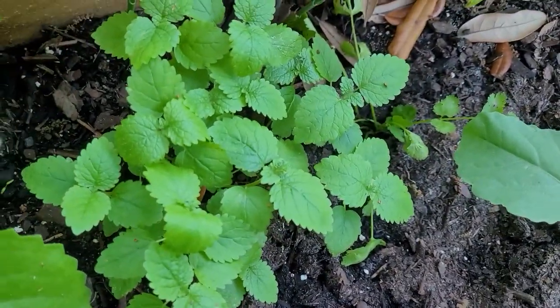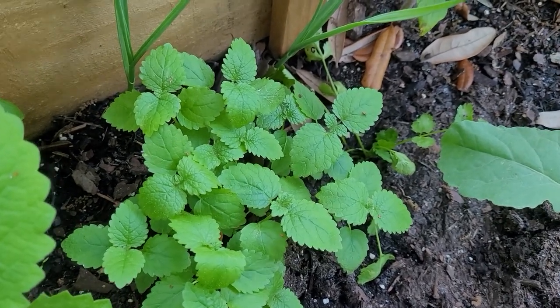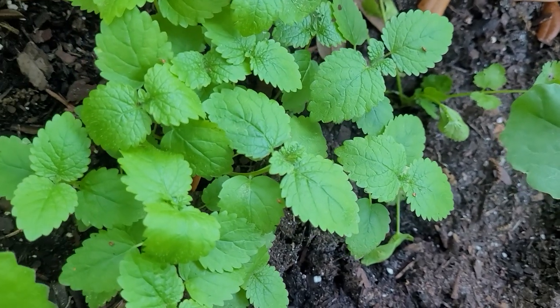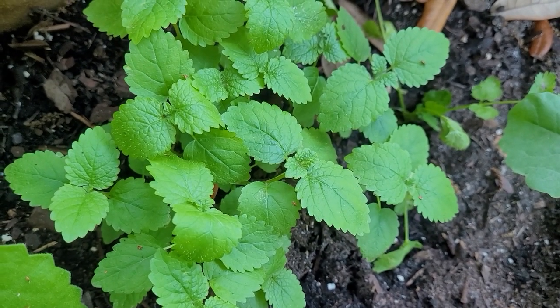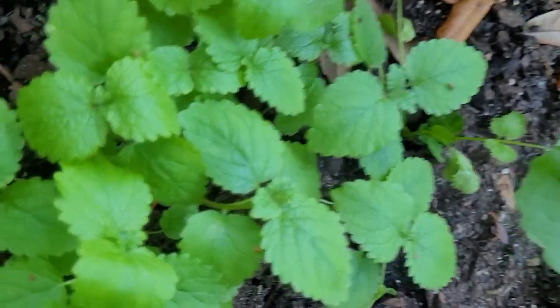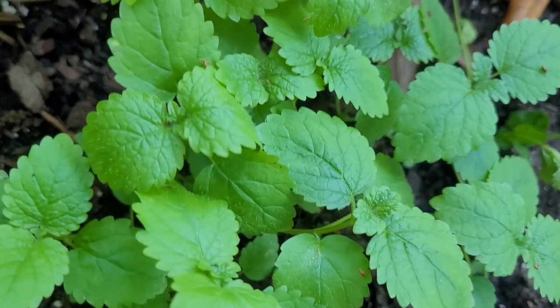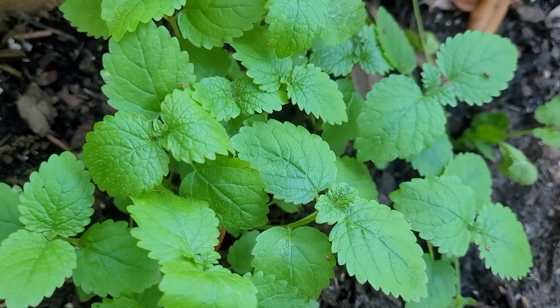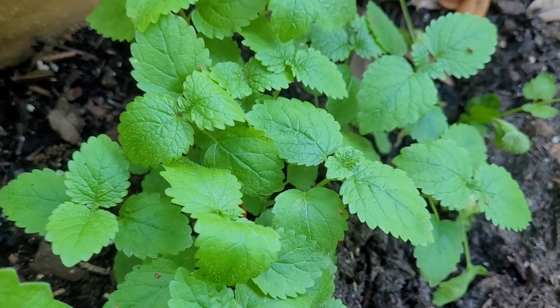Lemon balm. I had lemon balm in my other raised garden bed and accidentally destroyed it digging up sweet potatoes. So I grew this from seed, and I didn't know lemon balm grew so fast, but it is now one of my favorites to pop a seed in there just to see in a couple days how fast it's grown.